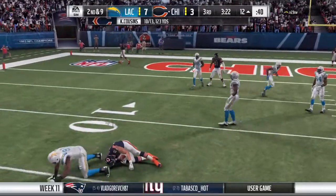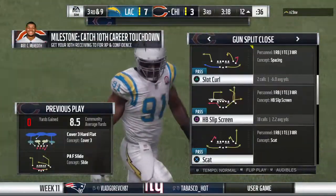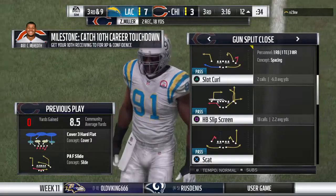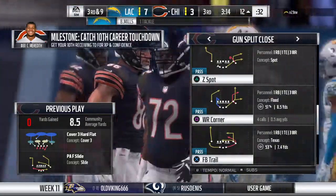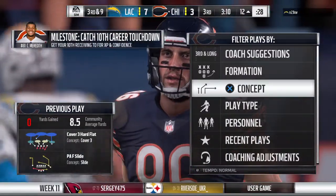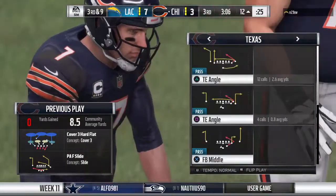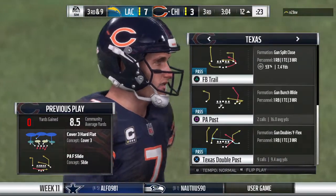This is Miller, complete. No gain that time on the completion, and it'll be 3rd down. Pass complete, but no gain. No yards. Yeah. So you file that as unsuccessful. Yeah, you do, don't you? Except on the stats, throwing the ball. Get a completion. You get a catch. Yeah. But still, no yardage.